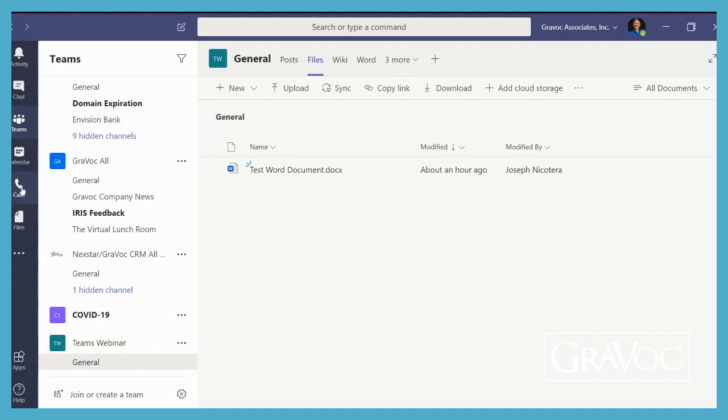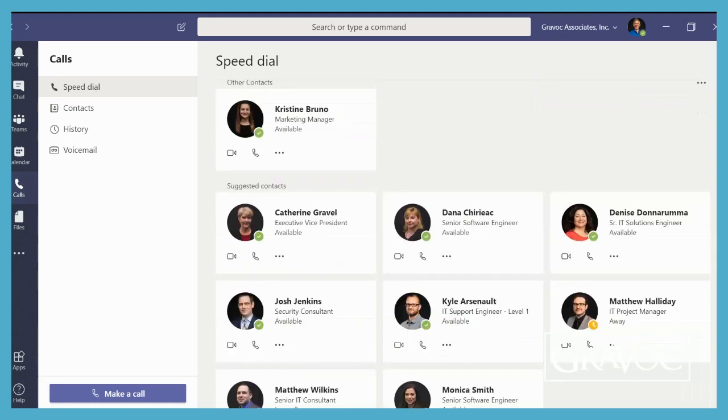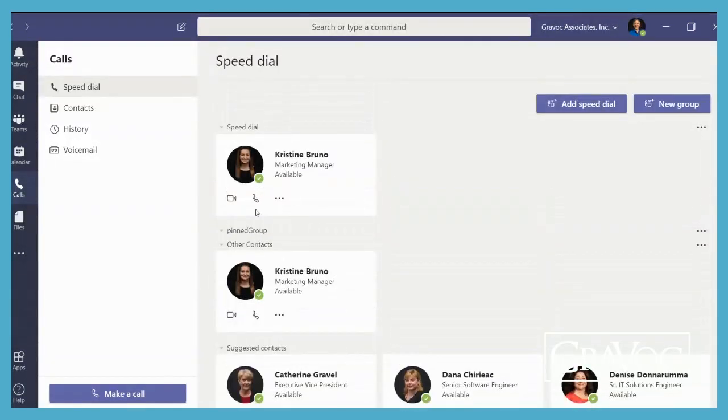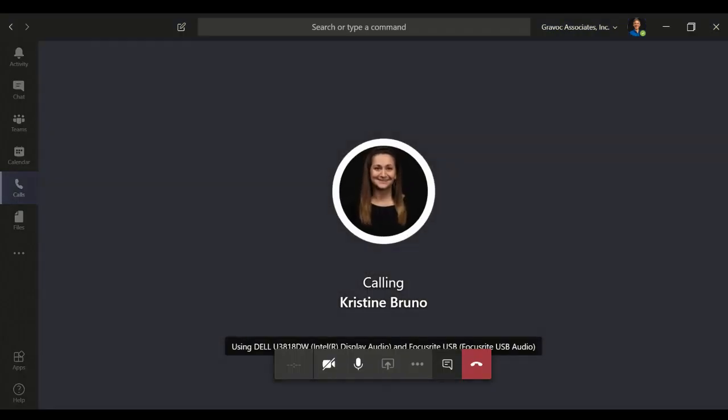If I go to the left on my screen where this Calls tab is and click that, I actually get a list of all the folks that I've interacted with recently, some folks that I have been chatting with, and Christine, who I talked to most recently, is right at the top of my list, and I had added her to my speed dial. So just like this, I'm going to give her a call. And we'll see if she's there.